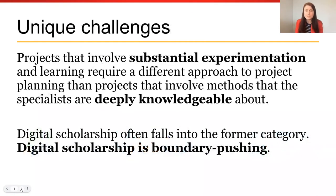As these teams work together to experiment with and apply different technologies to produce original research, learning new technologies and theoretical framings is often a significant part of the process. So these are some of the unique challenges and opportunities in project planning for digital scholarship centers.